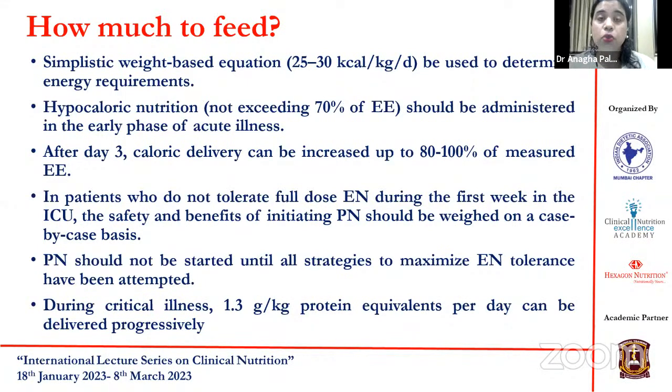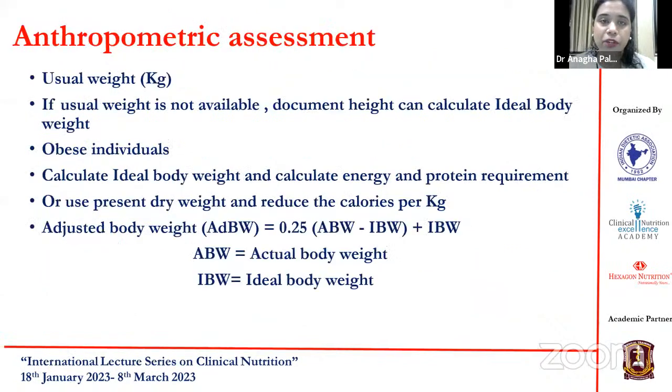But for patients who do not tolerate EN in the span of the first week of ICU admission, only then you can think of weighing the safety of starting parenteral nutrition. So we are going to try our best strategies to feed the patient enterally, but if that's not happening, then we will have to switch to parenteral nutrition on a case by case basis. So first, always use the gut. During critical illness, parenteral nutrition should not be started. We've mentioned that. During critical illness, a 1.3 gram per kg protein requirement per day can be delivered progressively. In some cases, to be honest, we have used even higher than that. We should use higher than that because prevalence of malnutrition is there.